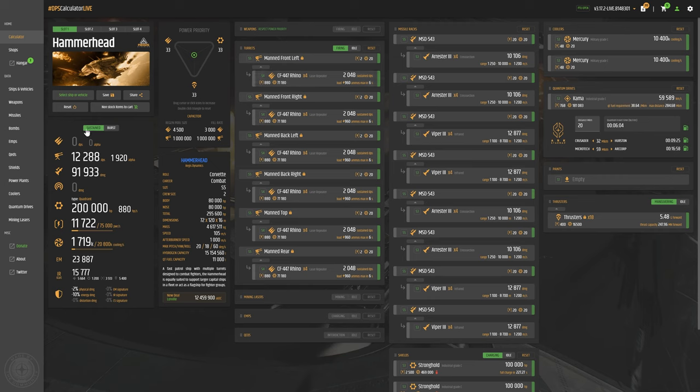So for a sustained damage, if all the lasers were hitting a single target at once, it would do 12,288 DPS. First damage is 15,000. So it really lights it up.